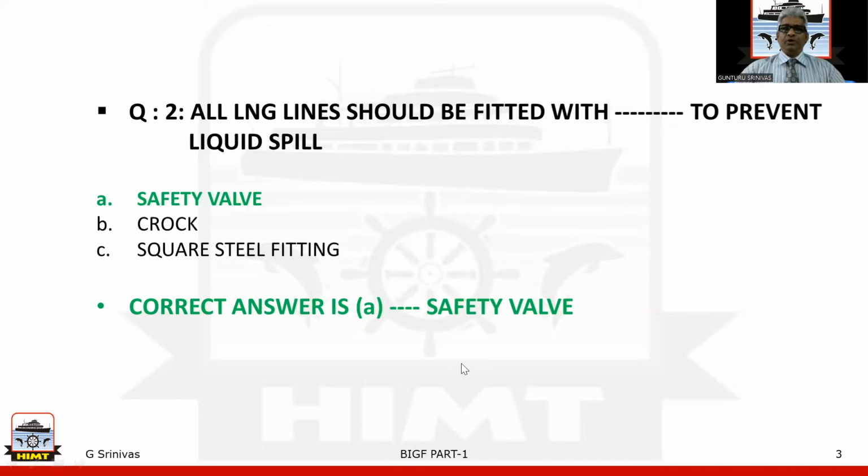And number 2, all LNG lines should be fitted with dash to prevent liquid spill. And the options are safety valve, crock, square steel fitting. And the correct answer is A, safety valve.